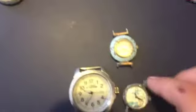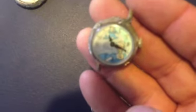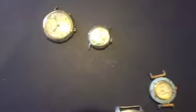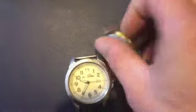I found that in a private home. I found this, that one, and this one, which is like a Cinderella watch, right in the same yard. Not next to each other, they're about 4 feet apart, but same front yard. Pretty neat. Found this one at the fairgrounds.